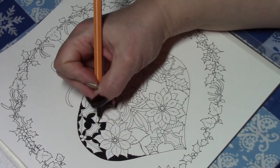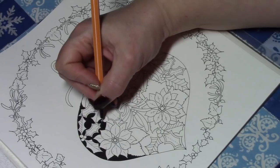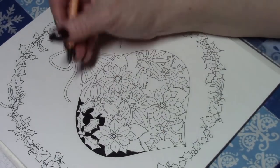See, I told you, she's pulling the tabs out of my book. I don't know where this tab came from. It's missing.